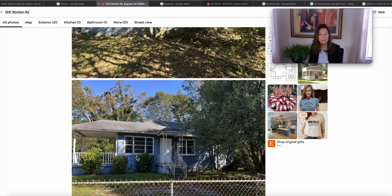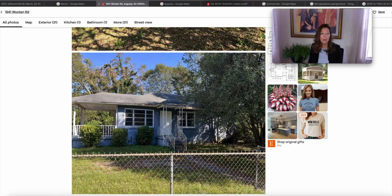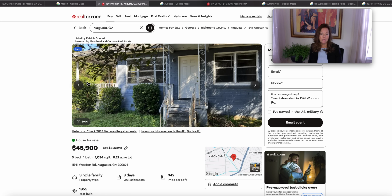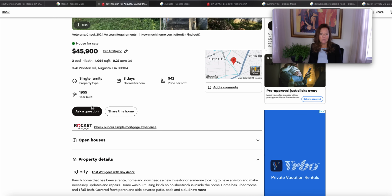And there's another view. Isn't that cute? That's really cute. Okay, so this is 1541 Wooten Road, and this is in Augusta, Georgia, 30904. It's been on the market for 8 days. And it says, ranch home that has been a rental now needs a new investor or someone looking to have some vision. And home was built using bricks, so no sheetrock is inside the house.